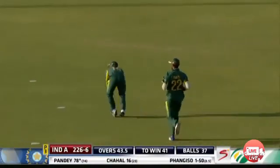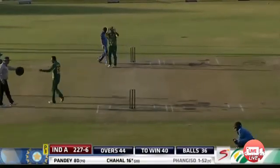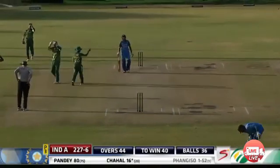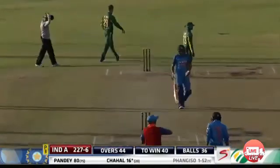Into the mid-wicket area there. Very good early call there. Good touch by Pandey again. And an easy 2 there to finish the over. Takes us to the end of the 44th over. India A 227 for 6. They require another 40 runs of 36 balls. And we're definitely in for a spectacle going into the back end of today.